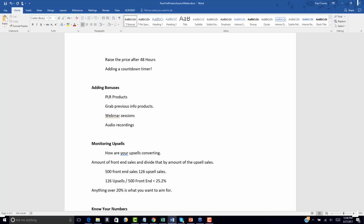Now, if your upsell is well below that, like it's sitting at 10%, 15%, maybe it's only hovering at 20, 25%, you can consider adding additional bonuses to that upsell. Especially with that first upsell, it's really important that you pile on the value, and that's where bonuses come into play. That's why I'm a big proponent of PLR products. Adding in private label rights material is going to be key to making your upsell sell more. It's really vital to your ongoing success.